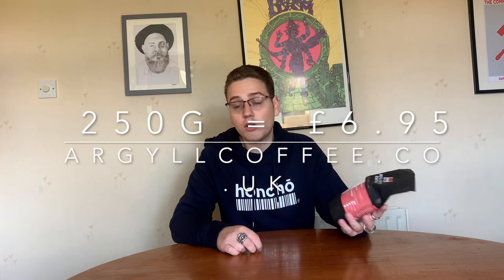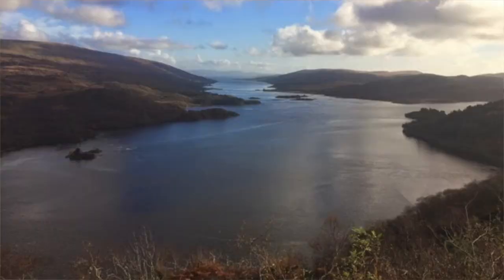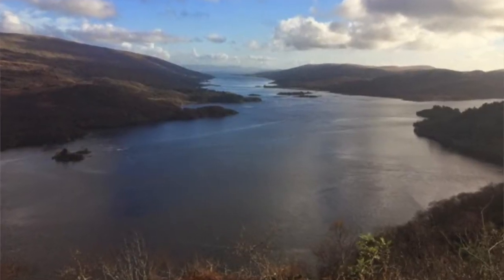Now, I did not buy this coffee. I received it as a gift from my friends who live very close to the Argyll Coast. It's a lovely part of the world. This is roasted in a tiny, tiny little place called Tinnerbrook. Gorgeous little place if you're ever there.